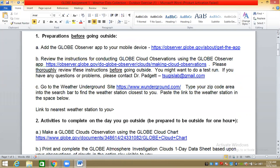Next, you'll want to review the instructions for conducting globe cloud observations using the Globe Observer app. So just read the instructions before you go outside. You might want to do a test run, okay? It's a pretty easy app to navigate. Again, if you get stuck, get into a jam, call me, text me. Even if you're outside trying to do it, call me.